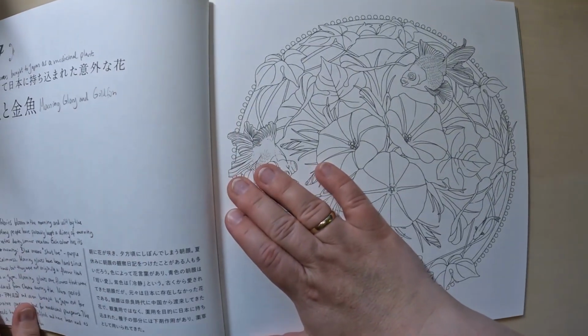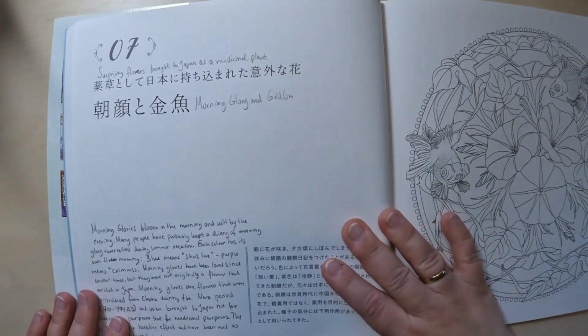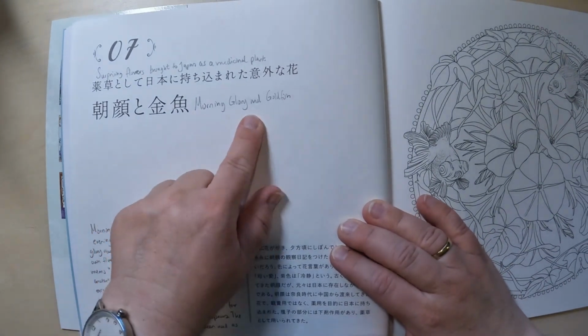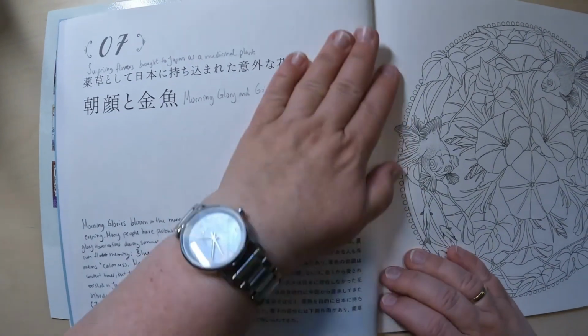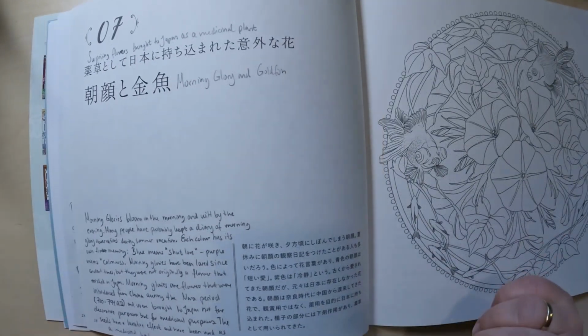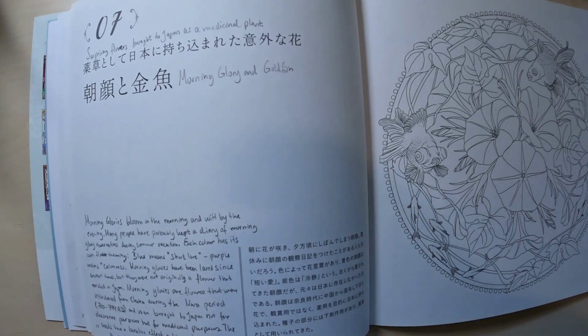Isn't it also a symbol of the Virgin Mary or something? Well, number 7, morning glory and goldfish. Surprising flowers brought to Japan as a medicinal plant. Wow, I think we're going to learn something new here about morning glory. Many people have probably kept a diary of morning glory observations during summer vacation.